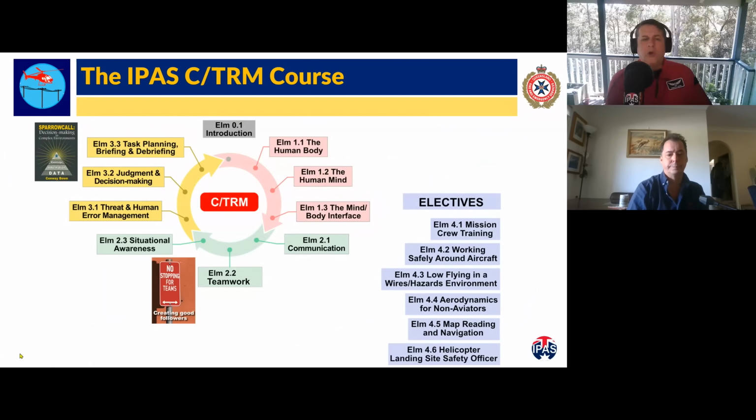The third module I have there is low flying in a wires and hazards environment. With 20 years flying, most of it at low levels, below 500 feet, as well as a couple of years flying power line work, I started to understand the intricacies of flying at very low level, below 500 feet, and even below 200 feet, and right up against the power lines.